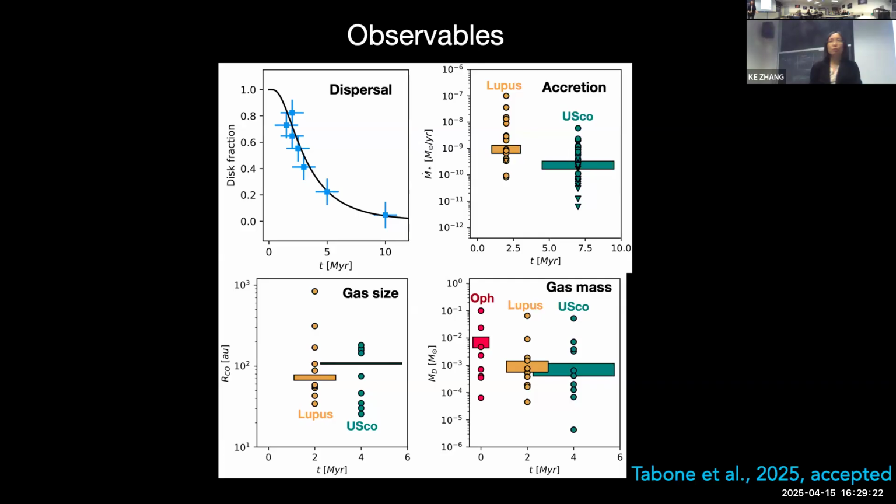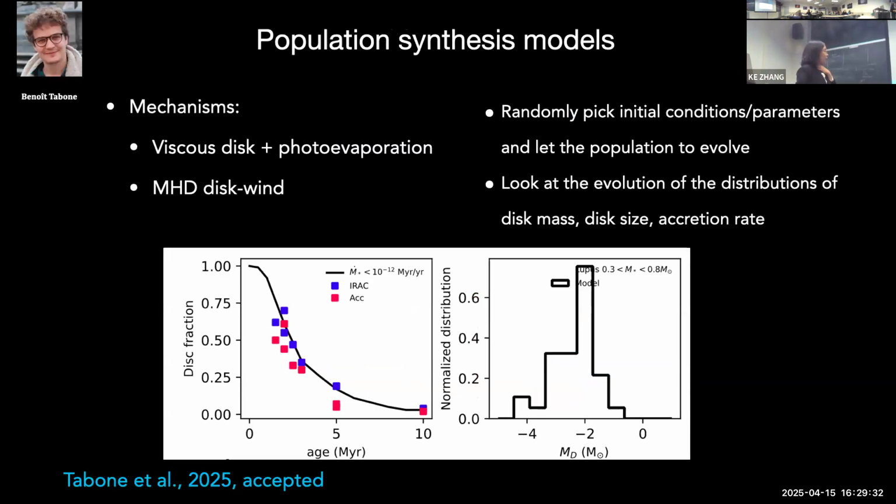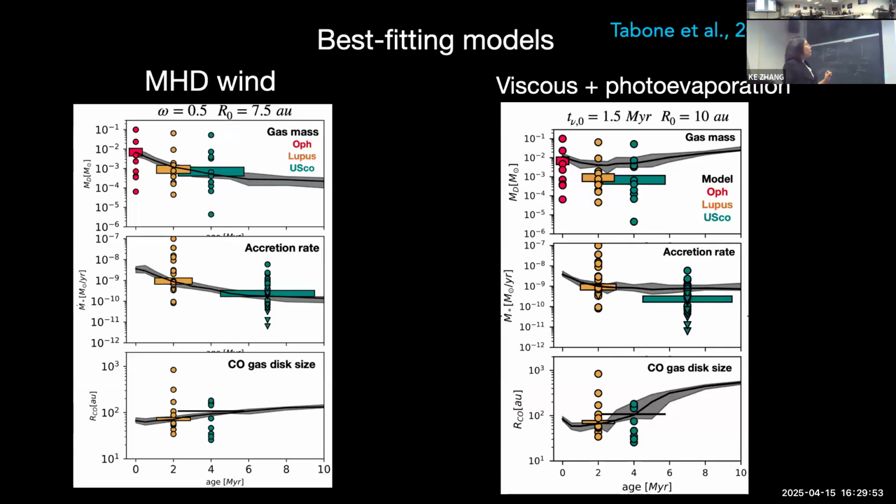Those are the observables we're trying to reproduce with the population synthesis models and see which one does a better job. So the idea is you have a population. Initially, there is a spread of disk properties, like the initial disk mass, and also other analytical parameters like accretion time scale, to let it evolve under different mechanisms. In this way, we try to match the observables as close as possible.